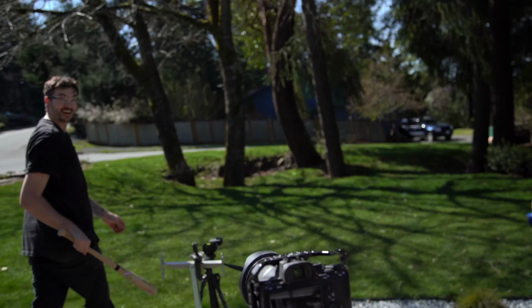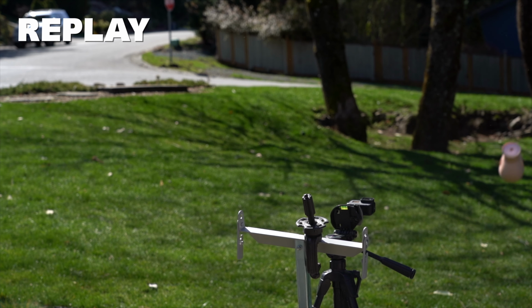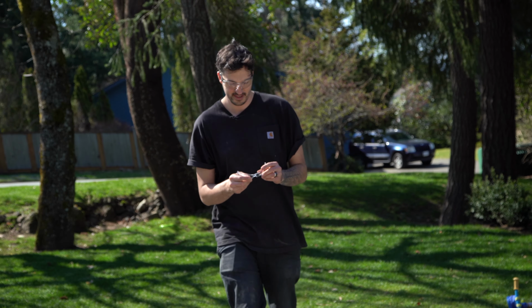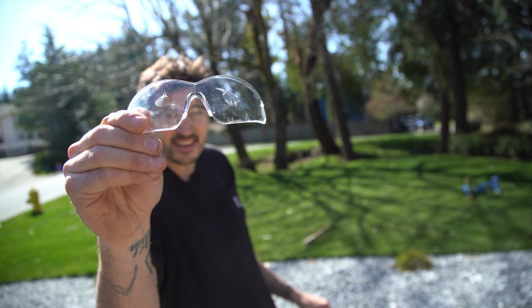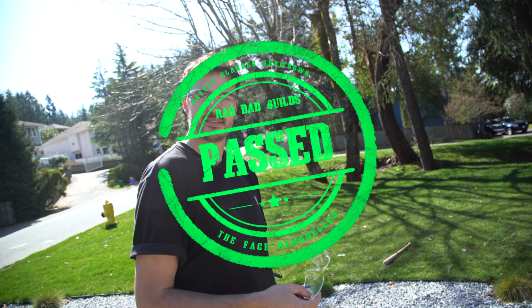Don't think they survived on that one. You know what? The actual glasses, to be fair, the glasses themselves survived, just the arms didn't. I don't know if you can see that little mark. I would say that's a pass. That would have protected my eyes, I'd say. Let's try the next one.